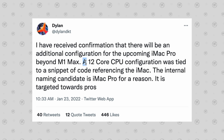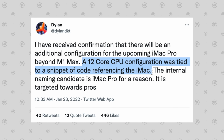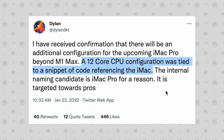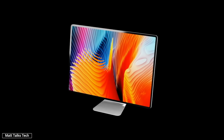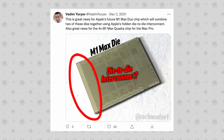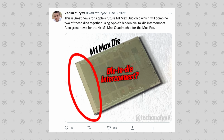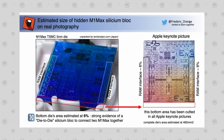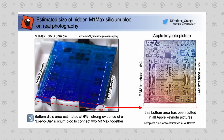confirmation about an additional 12-core CPU chip configuration for the upcoming iMac Pro. And this is shocking because this is the first time we're hearing anything about this, since the only thing we're currently going off of is the fact that the M1 Max chip has a secret die-to-die interconnect at the bottom of the die, which is something that Apple completely hid from us in their own die images.